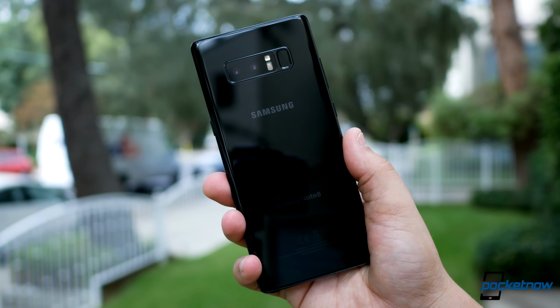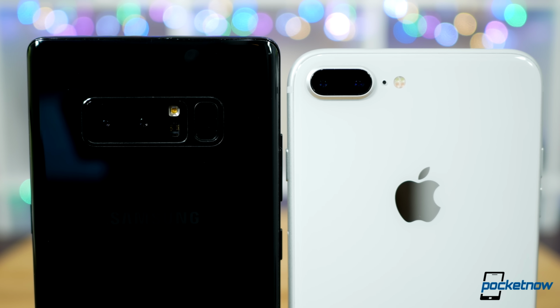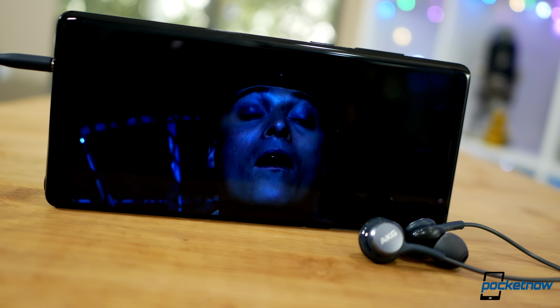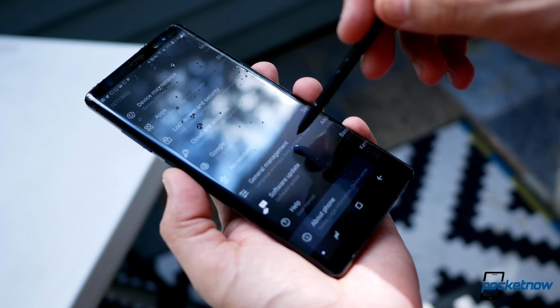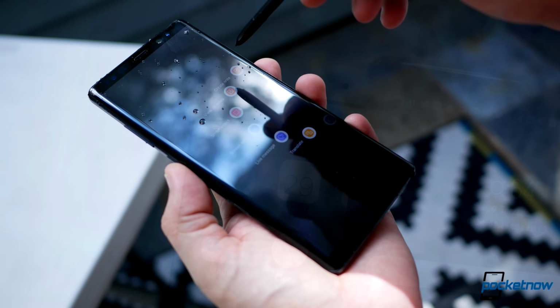Lastly, the cost comparison isn't as far off the mark as the price tags might indicate. Unlocked direct from each manufacturer, $130 separates the two, but the Note does ship with better earbuds, and that fast charger is in the box. Considering the stylus as an accessory, the Note 8's premium over the iPhone doesn't feel as significant.